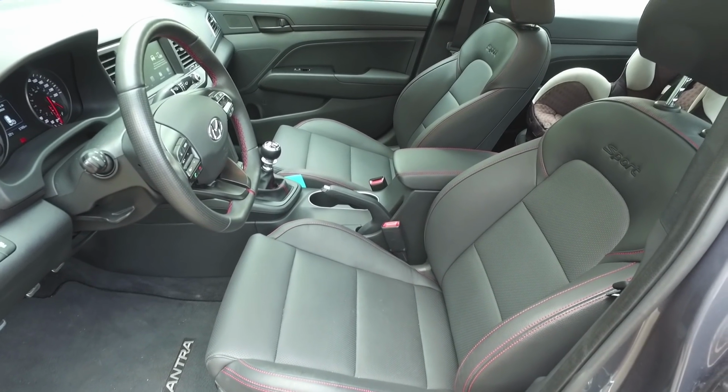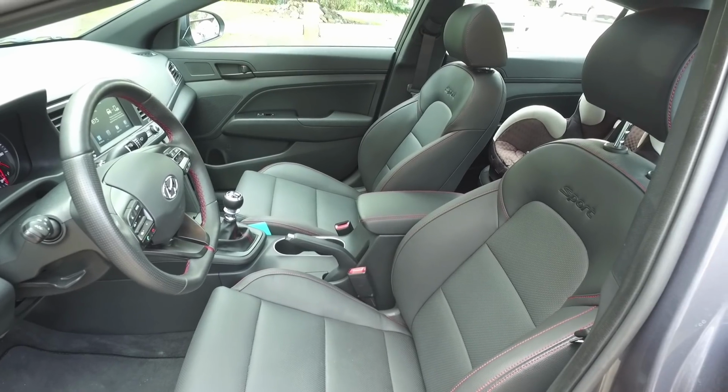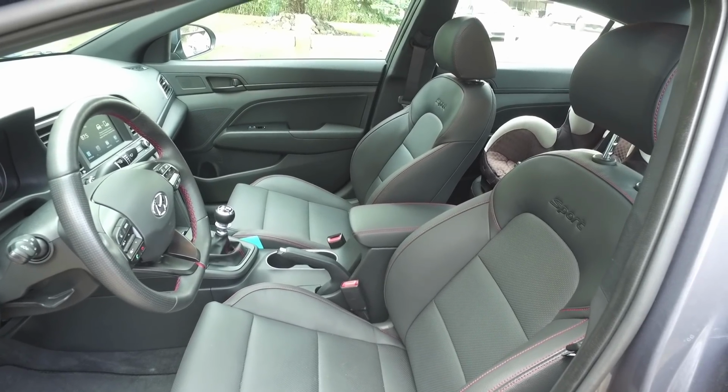It's not automatic or motorized seating. So you have to use the old school bars and sliders in order to adjust this seat just the way you like it.